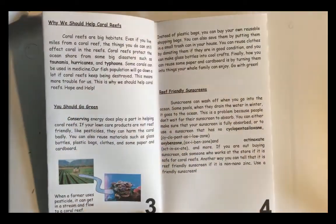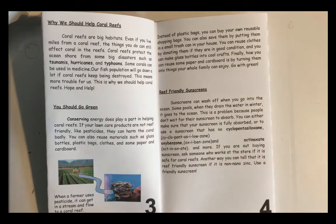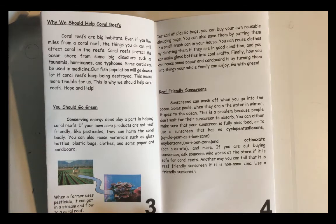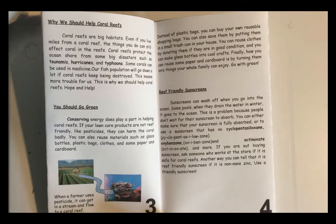Why we should help coral reefs. Coral reefs are big habitats. Even if you live miles from a coral reef, the things you do can still affect the coral in the reefs. Coral reefs protect the ocean shore from some big disasters such as tsunamis, hurricanes, and typhoons. Some corals can be used in medicine. Our fish population will go down if a lot of coral keeps being destroyed. This means more trouble for us. This is why we should help coral reefs.